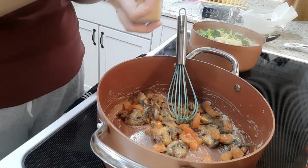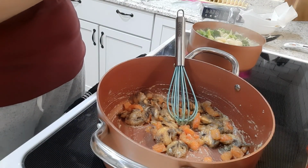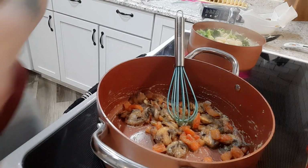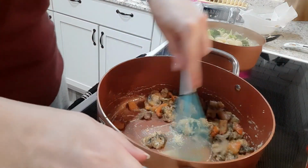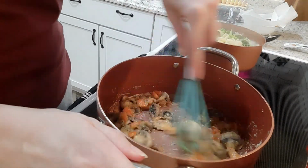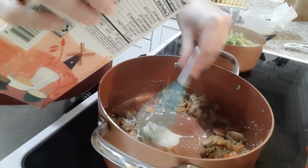Alright guys, so now I'm going to put in, I don't know how much I use here, like a teaspoon of onion powder, and then I'm going to also add in some salt and pepper to this, and I'm going to stir it up before I put the oat milk in. Alright guys, so now I'm just going to start drizzling in the oat milk.